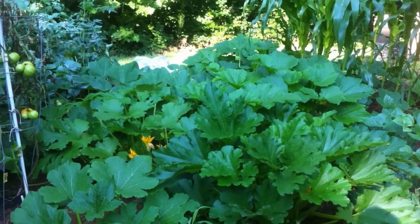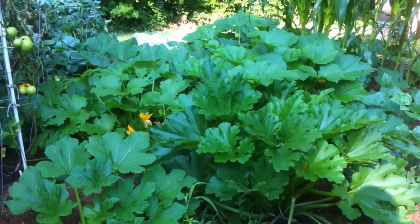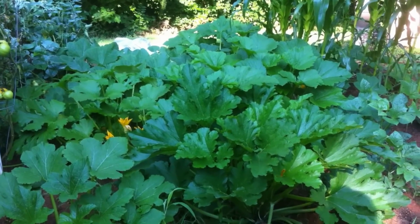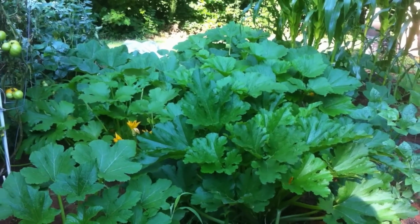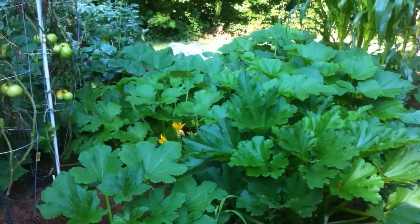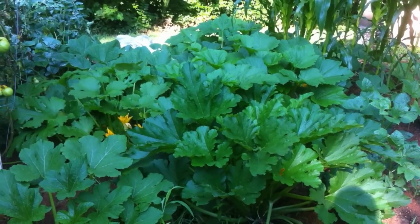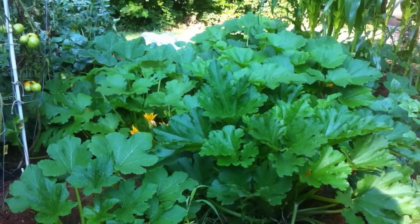It is July 4th, early in the morning. I wanted to do a quick garden update because it has been getting so hot and muggy out here. It's been really hard to stay in the garden for long periods of time. But I'm going to give you an update today, and we're going to do some harvesting.